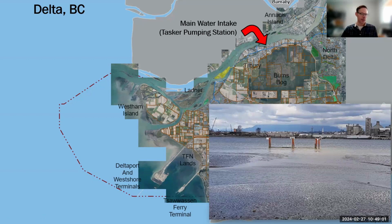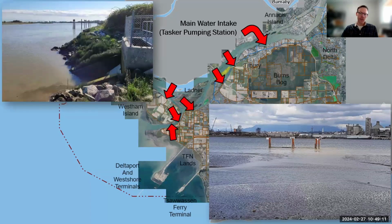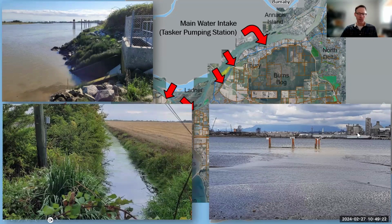Now, the first one is a pump station. It was built a few years ago. It's called Tasker, and it draws water straight out of the river, and it brings it through the canals throughout the system. And then there's a number of other intake points, most of them gravity fed. So when the water's high enough, it'll feed in. Some of them do have pumps. But basically what it does is it brings the water into the series of canals.